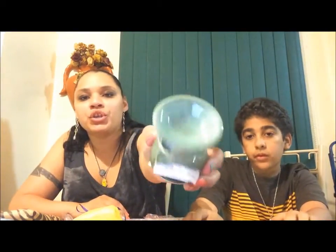Well, I don't know if I can put wax on here or if it's just for oils. But I'm definitely going to ask her. But that is so cute though. I love it. A little miniature warmer. That is adorable. That is absolutely adorable.